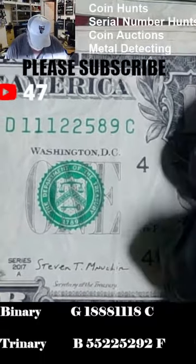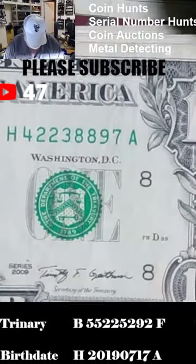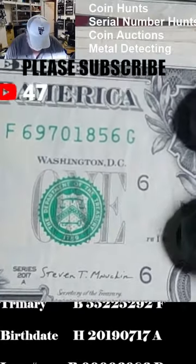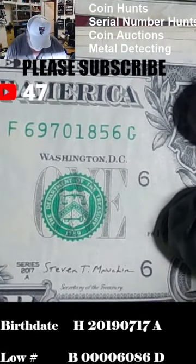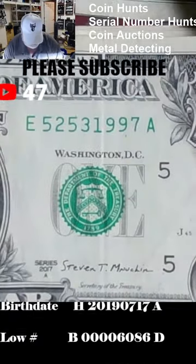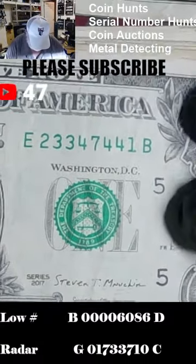We have been streaming on YouTube for about 4 years now on coins, and we've just started in the last 3 months also searching dollar bills for fancy serial numbers, because this is somewhat of a new phenomenon in the last 6 months where the fancy serial numbers and star notes have really gone up in value.